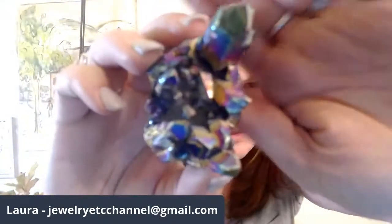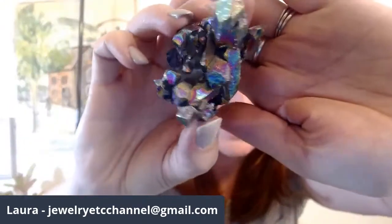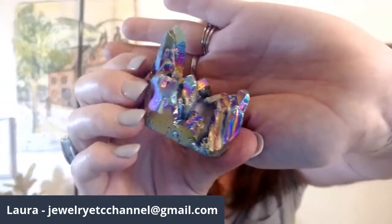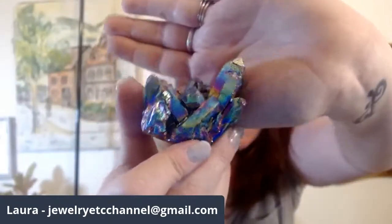Okay, this is neat because if you look down into that crack, you can see the milky quartz through there that failed to be coated, which I think is kind of neat. There we go. So this is the last one. Man, there's some winners in that bunch for sure. Okay, let's see.